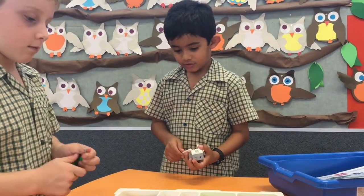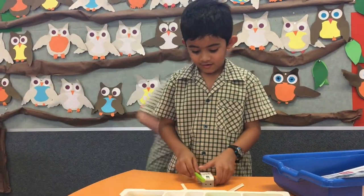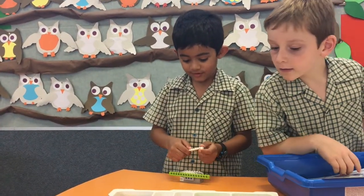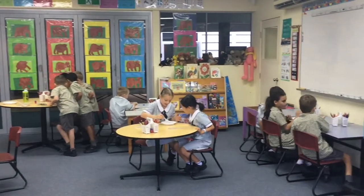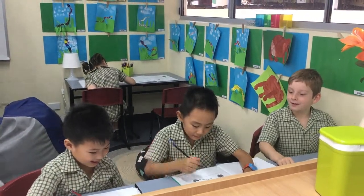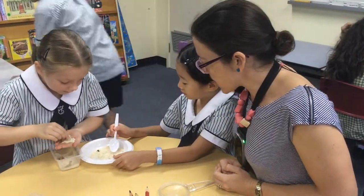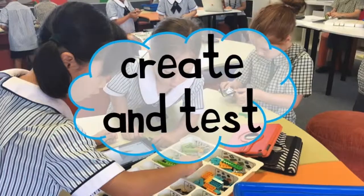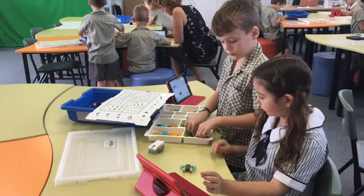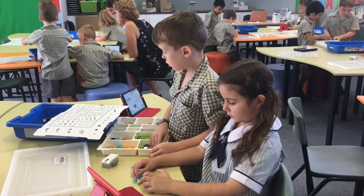We began with a structured learning experience so that they knew what the main components did and how they could connect the smart hub to their iPad and control it using simple block coding. Once the students were proclaimed as experts in animal life stages, they moved into the create and test phase of the design process. In the create and test phase, the students worked with a partner or a trio to design a Lego model that would demonstrate how a particular animal grows and changes.